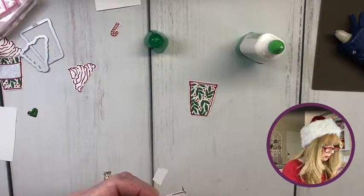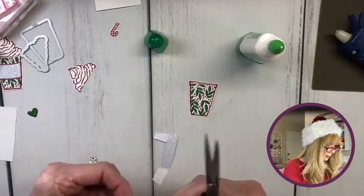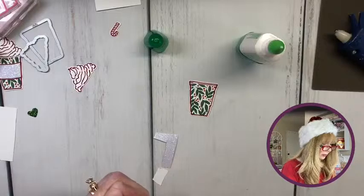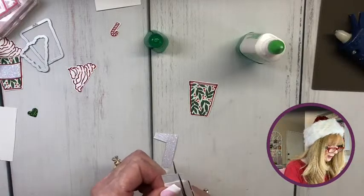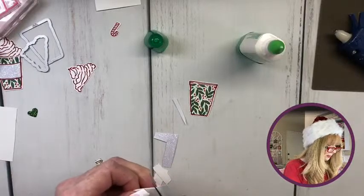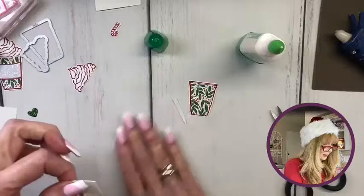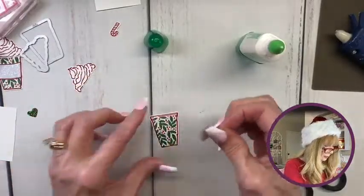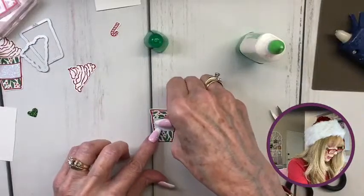Okay, smart. So the glimmer paper is called Berry Burst Old Olive and White Glimmer Paper. If you're looking for it, you can look it up in the table of contents on the website. So here's our little piece of glimmer paper, and we're going to put that right in there.